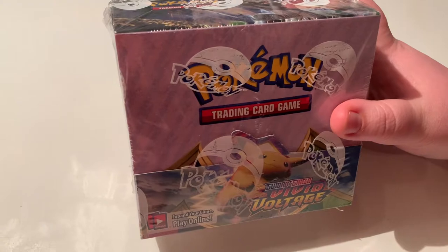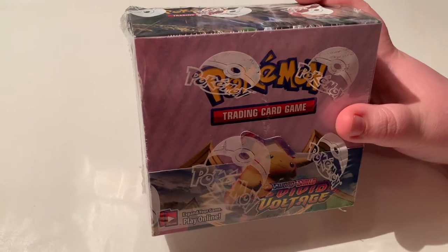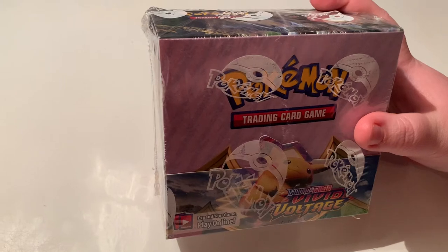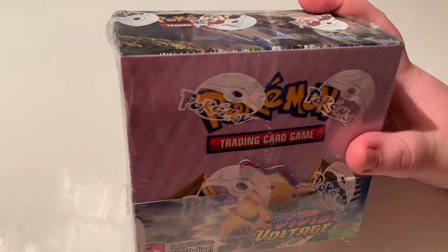So in terms of pulls that we're looking for, we have now got two secret rares, so adding to that would be amazing. If you want to see us get those pulls, then please check out our Vivid Voltage playlist. And JB, of course, we haven't got our first rainbow card yet. That would be good, right? Yeah, and that would be phenomenal. So let's get straight into this.